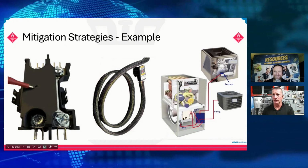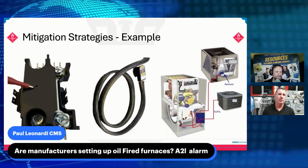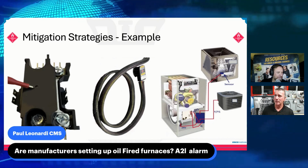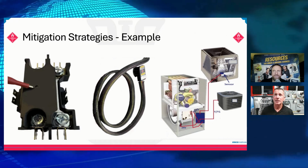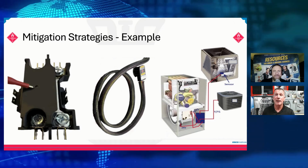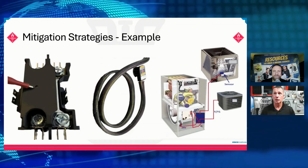Good question. So Paul had another question about the units, right? Our manufacturer is setting up oil-fired furnaces with the A2L alarm. So I'm assuming this is going to be pretty standard across the industry going forward. And if it is not set up for that, then that's where we'll still be using one of these intermediate controls to be able to handle that. Because we already have manufacturers manufacturing aftermarket controls.